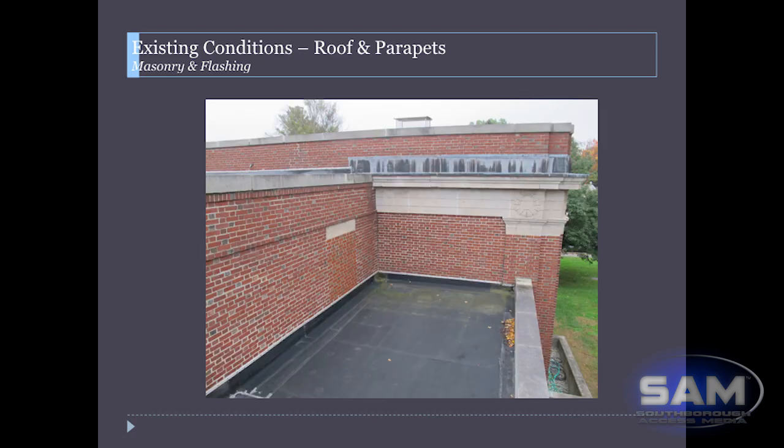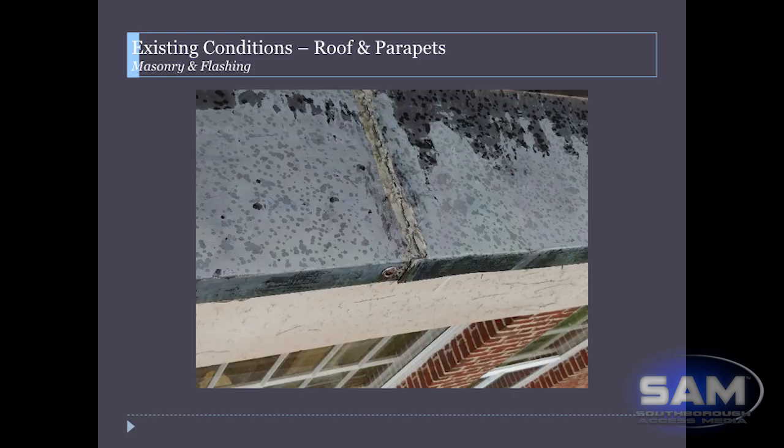Now we're getting, and what I was referring to was this level. This is the 1912 addition with its extended wings. And this is a close-up of the lead-coated copper that covers portions of the parapet. And you can see that these joints, which are lead solder joints, are starting to crack and open up.